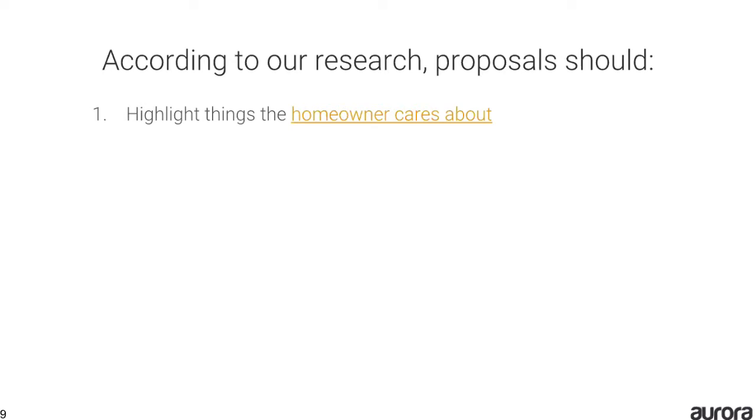So when you are in their home, they really are judging you, from what you wear to what you say, and finally to the proposal that you leave with them at the end of the day. Lastly, this is an interesting point, but some homeowners care about a clear and concise proposal, whereas other homeowners really want to see all of the details. And so think about how to present almost two different proposals to these two different types of homeowners.